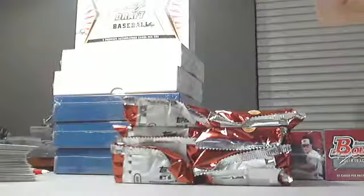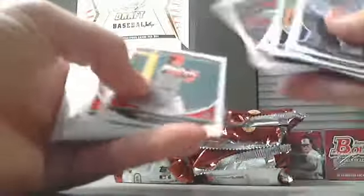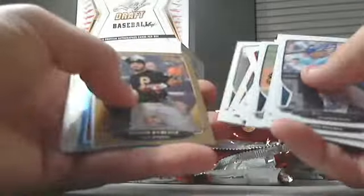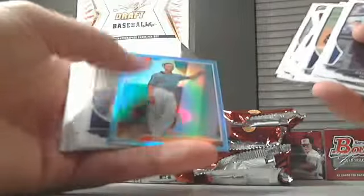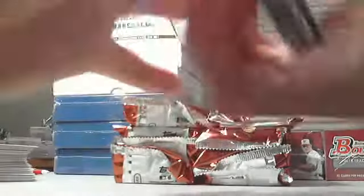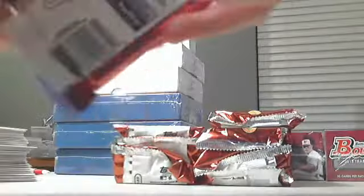Oh, this is Tommy. It's your jam, bro. We got Taylor Swift. What's up? We have an international Curtis Granderson, a Mariano Rivera blue sapphire. Man, that would be a sweet autograph. Rivera blue sapphire auto. Trouble. Come on. Let's cause some trouble with a monster card right about now.